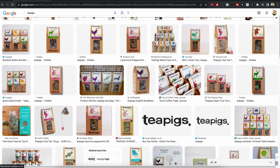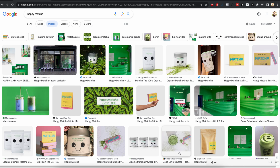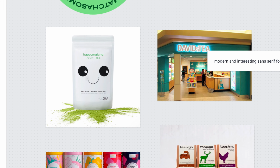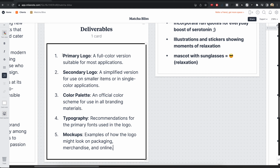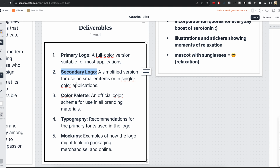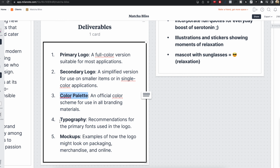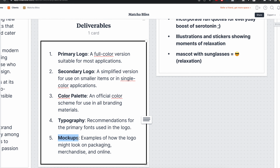Matcha Bliss appreciate the aesthetic of brands like Teapix, David's Tea, and Happy Matcha. What they like is this combination element of playfulness and health consciousness in the branding. The key elements we need to include in our brand design are primary logo, secondary logo, color palette, suitable typography, and mockups so the brand can envision their logo in action.